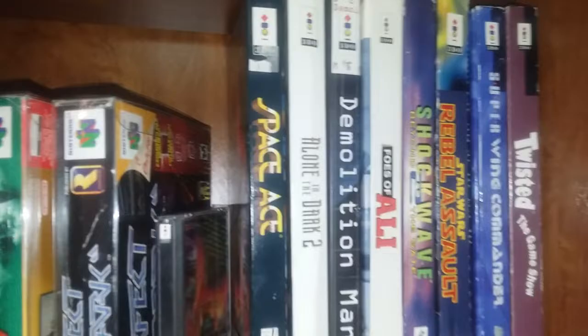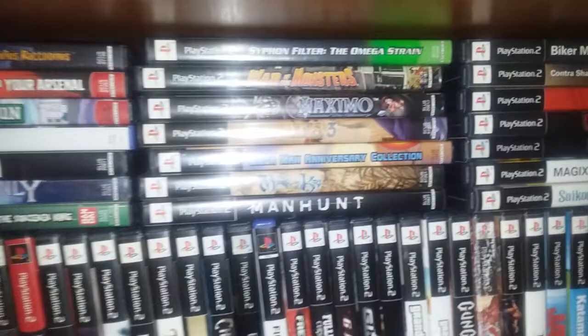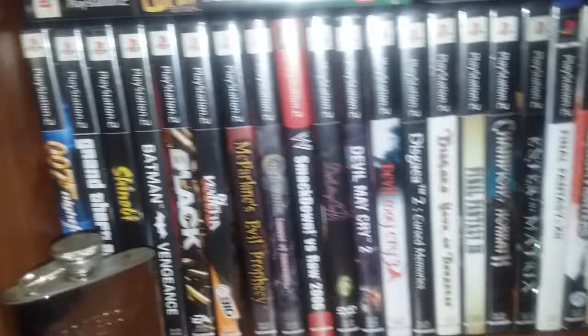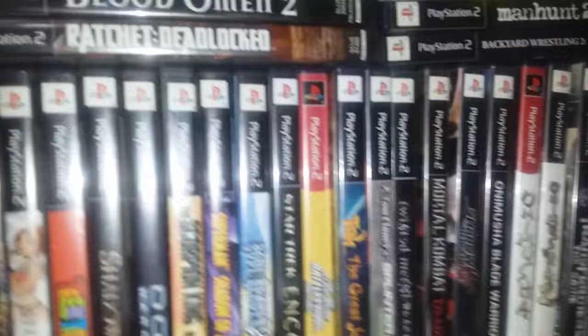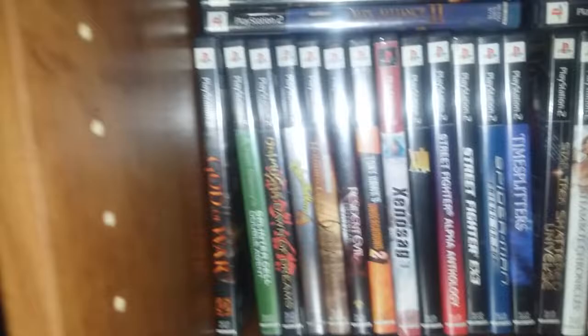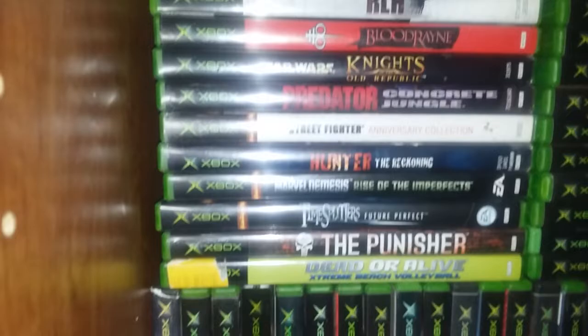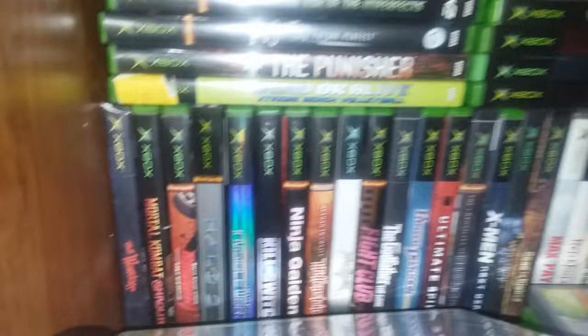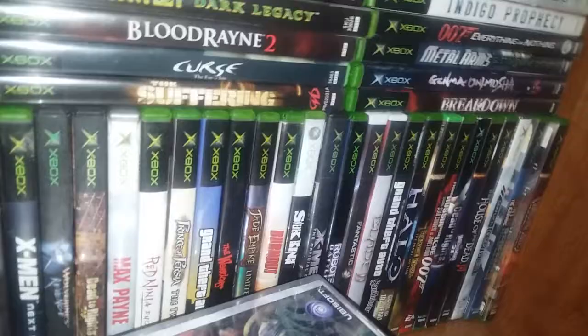Some 3DO games, and onto our PlayStation 2 collection. Nothing too unique here. That Silent Hill 3, I think it is. That case is actually the PAL case. You can tell because the spine's very boring. Original Xbox, which has two copies of Indigo Prophecy, or Fahrenheit as I know it.